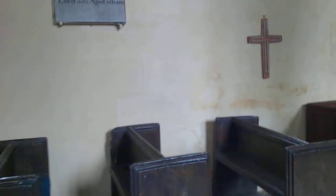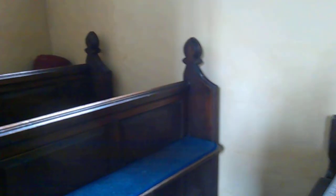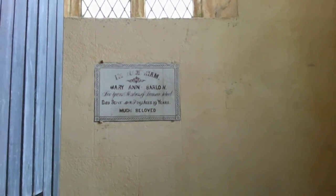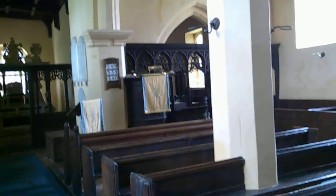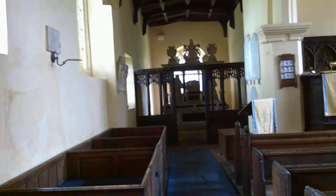Here again we have these pre-Reformation benches, and you can see how simple they are, just great chunks of oak joined together. There are some more modern benches here. Mary Ann Barlow, 6 years mistress of Swinscoe School, died September 6th, 1891, aged 29 years. Here again, they're the beauties of the interior with this simple lime wash. And what's that down in the Lady Chapel? It's the reason why there's no Lady Chapel anymore.